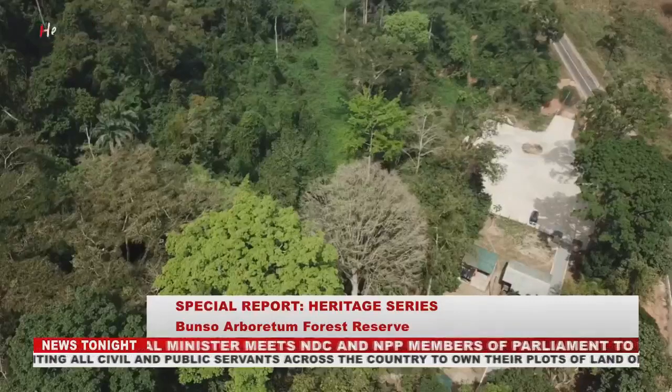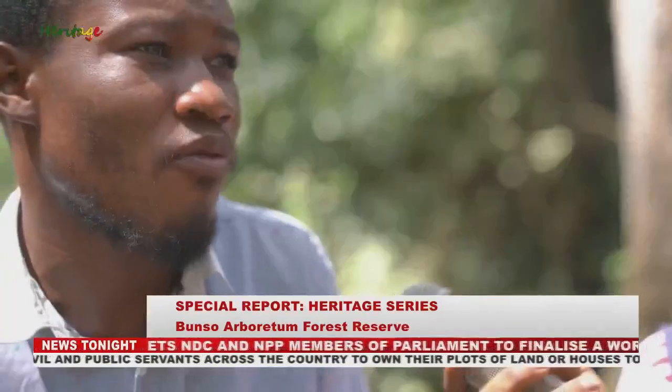We can't only use trees in Ghana for research purposes, so other trees from other countries were brought into the center.